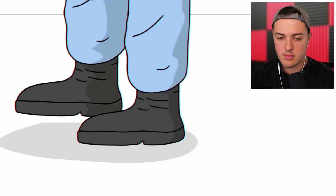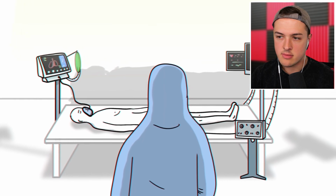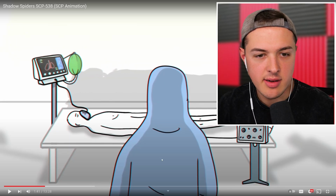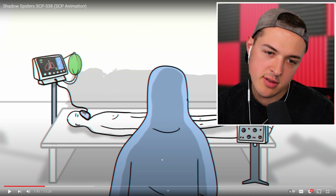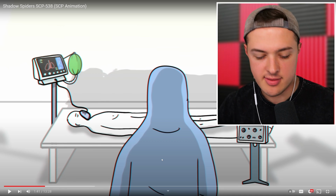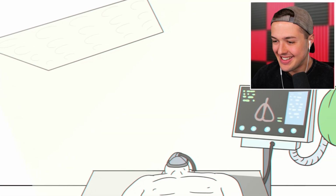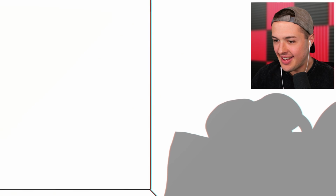The doctor continues to take one slow step after another, and eventually, after what feels like an eternity, what is on that screen? Are those his lungs? Yeah, they're lungs. He reaches the middle of the room. The lights above the man are angled to create large, dark shadows coming off of him.